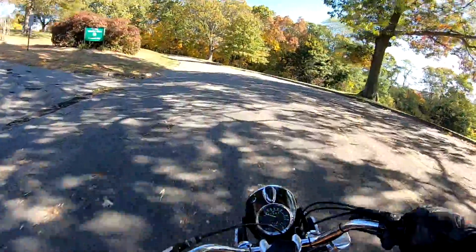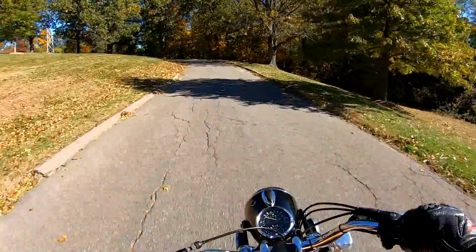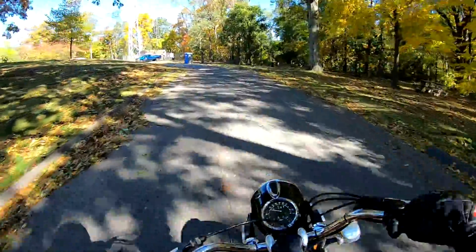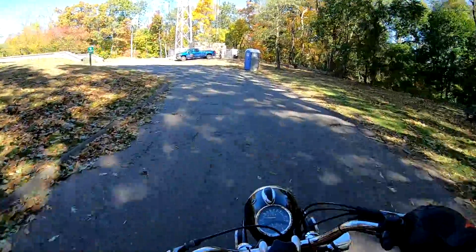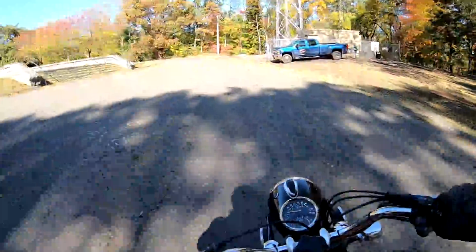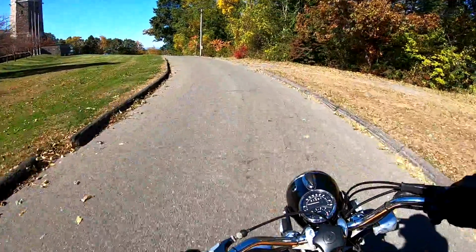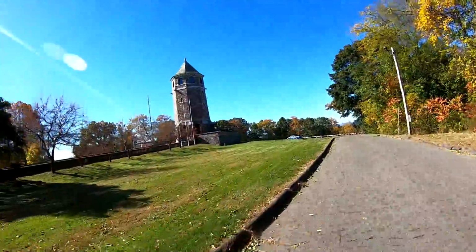Nice torquey little 500cc. These engines are notorious for being super reliable. They're what I would call airplane quality. You know, the kind of engine you'd want to have if your life depended on it. Super durable. There's the tower.